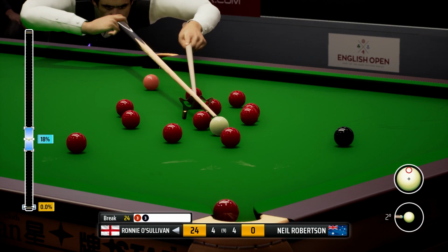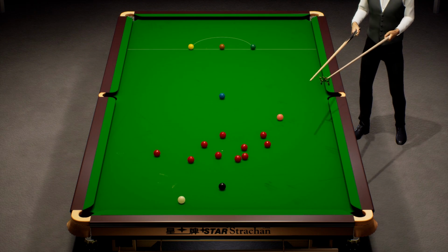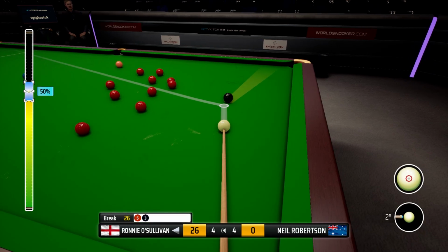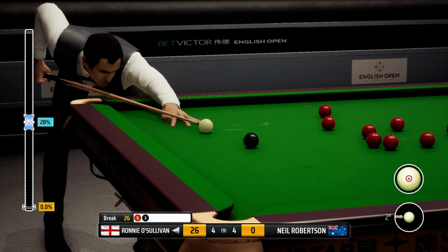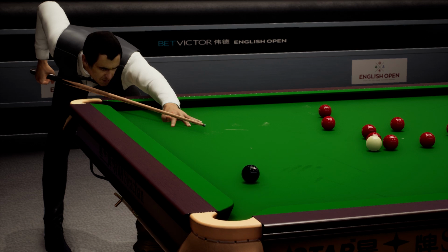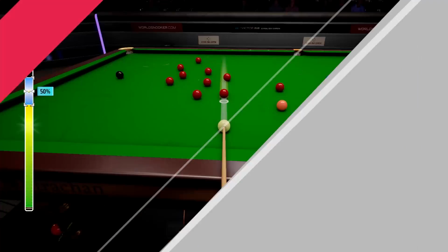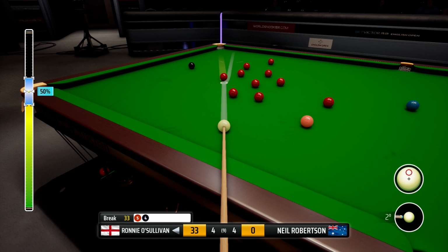Don't want to pot both because there is still the possibility of a 147 here. Oh, well, we have potted both. Never mind. 26. So, no 147 here in the deciding frame. Nice little cannon off those two reds. Look at these now. 33. You couldn't wish for a better chance.